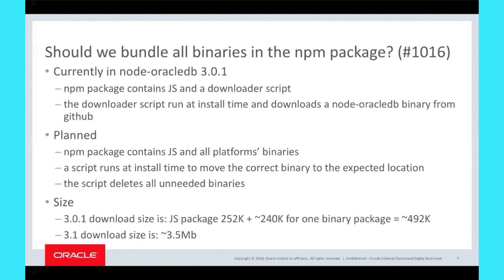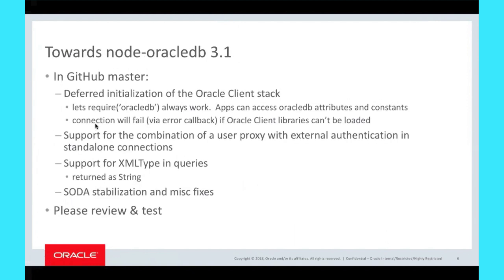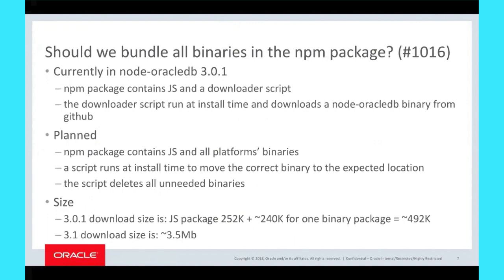We didn't do this in the past for a couple of reasons. One is this size reason, and the other is that we thought we might want to be more flexible and we could just stick extra binaries as they came along and stick them on GitHub. If there's a new version of Node, we would just stick the new version of Node binaries on GitHub for the current version of node-oracledb. We've kind of gone away from that in terms of error checking and trying to give nice messages and saying, hey, we don't have a node-oracledb binary for your particular version of Node. And so that reason's kind of gone.